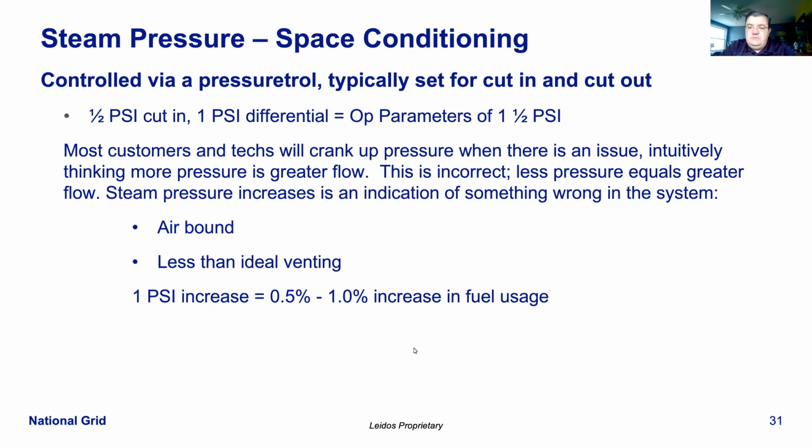A question I always come up against when I do a steam system audit is, what should the set point be, Mike? And I always tell folks, well, most steam systems that control space for space conditioning operate at relatively low pressure. And what does that mean? Relatively low pressure means less than 6 pounds, right? Typically that pressure is controlled via a pressuretrol, with cut-in and cut-out points. But the fact of the matter is, when I visit sites, oftentimes the pressure is much higher than it should be. And the reason, oftentimes, not all the time, is there's an issue.